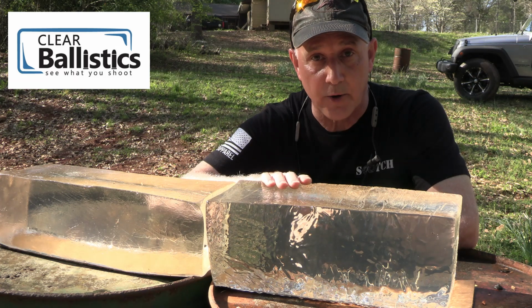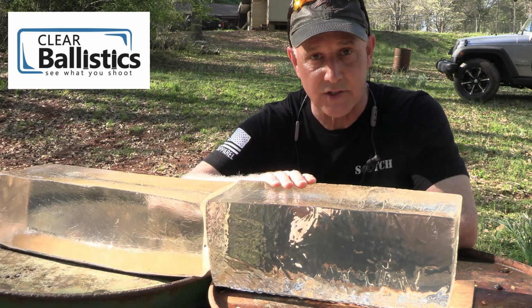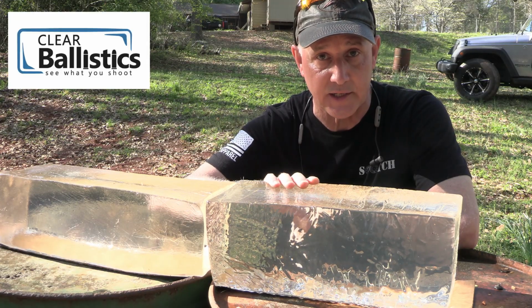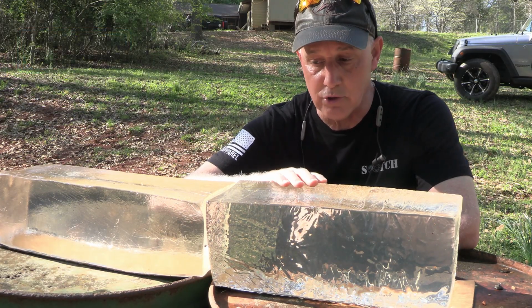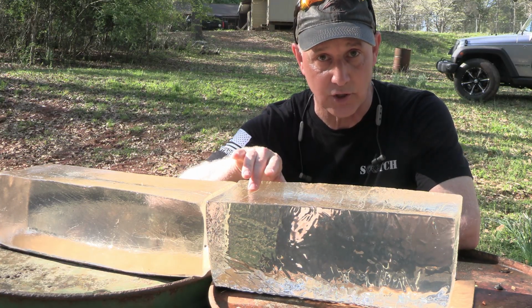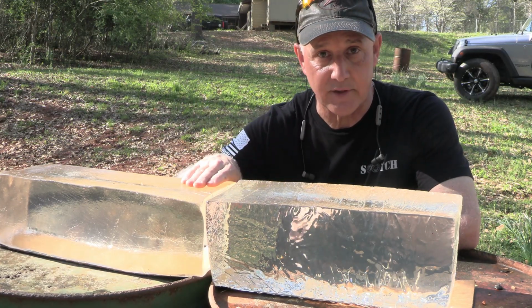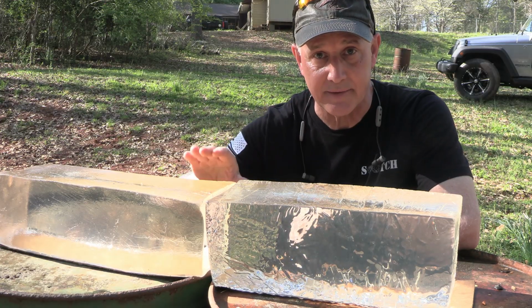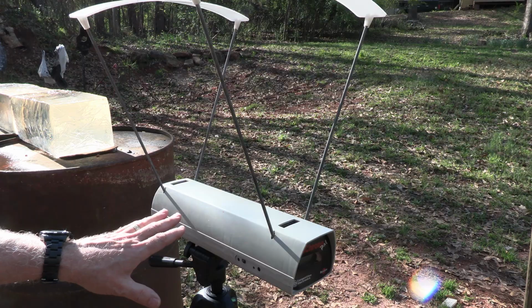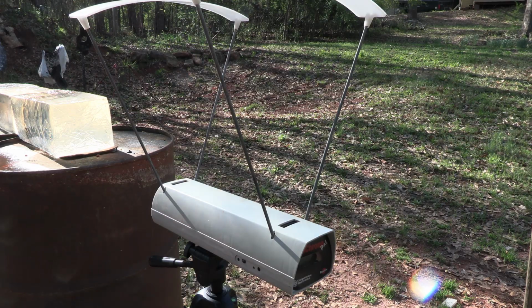Now we have a couple of Clear Ballistics Gel blocks. These things are awesome to test your ammo, and we appreciate Clear Gel for sending these for this review. We used 2 blocks because the last time the 22 Magnum went through the single block. It's a little bit discolored, but it's just because I've had it in storage for a while. We're going to also use our chronograph, and this is the Chrono Pro, and we're just going to test the velocity.